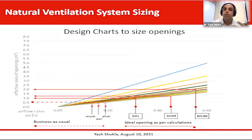Now, how do we go about designing these openings? It's very important to design what should be the area, because in natural ventilation, the area, not the flow, decides how much air you're going to get in. And of course, it depends on many factors, but if you have a good opening design, good orientation, good well-planned opening location, you would actually be able to utilize the air much better.